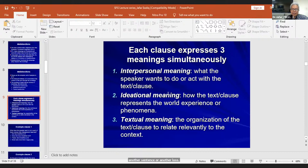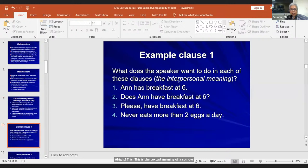So now let's see. Example clause one. What does the speaker want to do in each of these clauses? That is the business of interpersonal meaning. Anne has breakfast at 6. What does the writer want to say? The writer wants to give information, and so it is called a statement. The interpersonal meaning is statement.